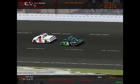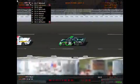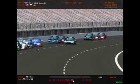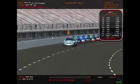Oh, wait. Are Taylor Mitchell and Seth Cole going to be okay? Yes, they will. Well, those are some pretty big incidents. We'll see you back for the restart. We are going back to the green flag. Lap number 17 of 30.